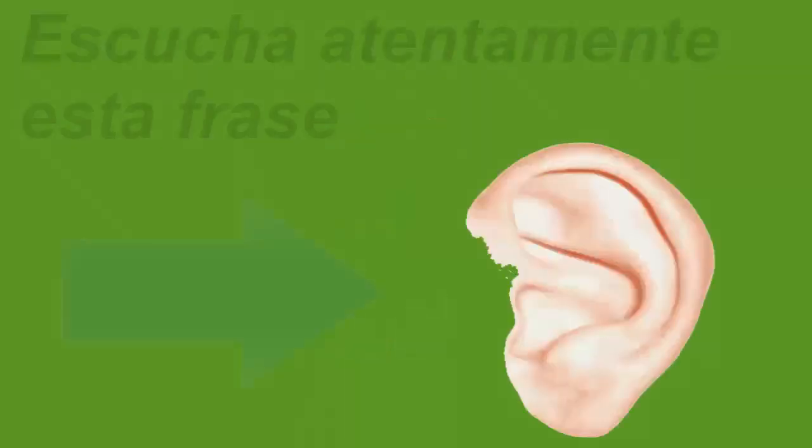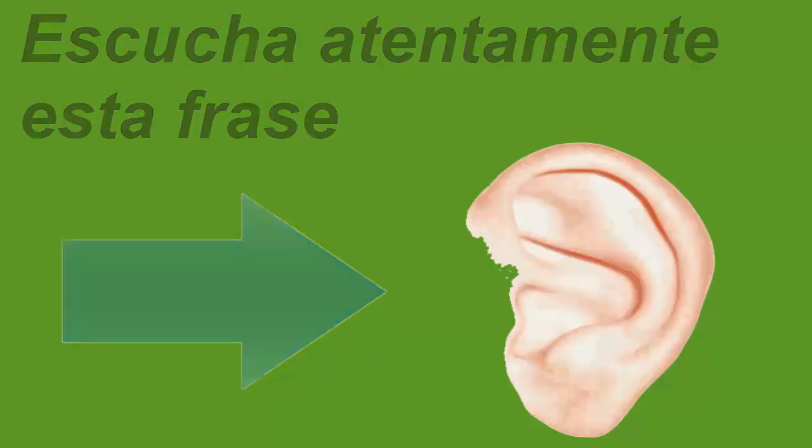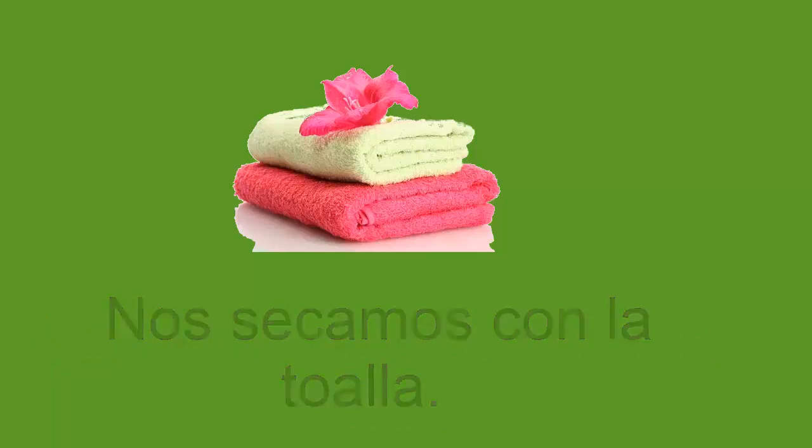Toalla. Towel. We dry ourselves with the towel. Nos secamos con la toalla.